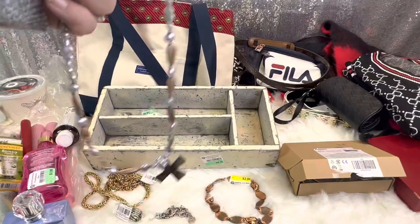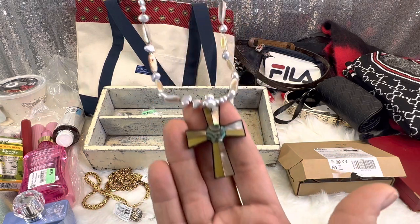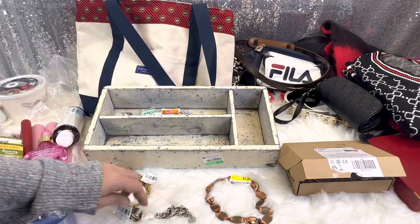And we're way up close again. And I think I'm going to resell this because I just think it's so pretty. And I won't probably wear this. So I want to give someone else the chance to own her.